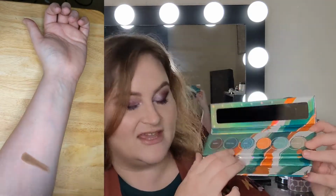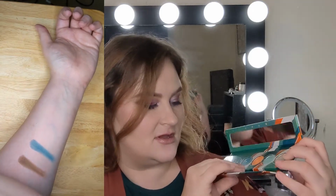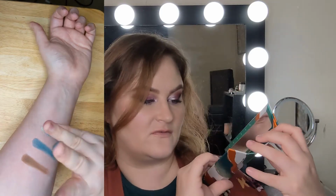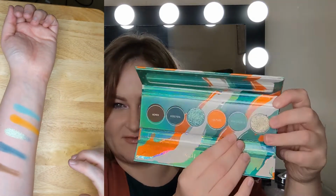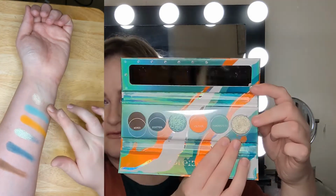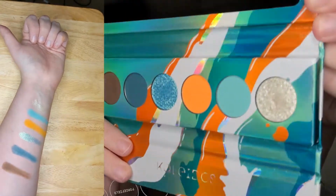Wired, Digital, Tron, Voltaic is the orange shade, Force Fields is the light teal shade, and Shockwave. And the Shockwave color is like a silvery champagne-y glitter shimmer.